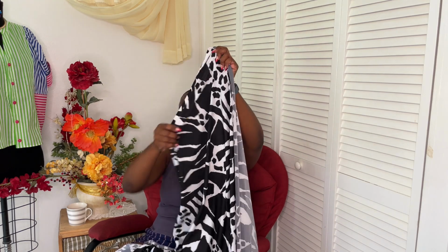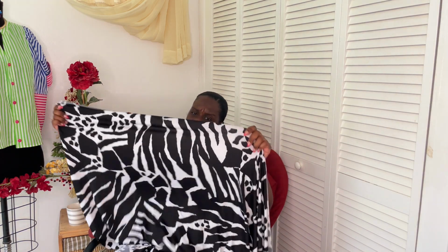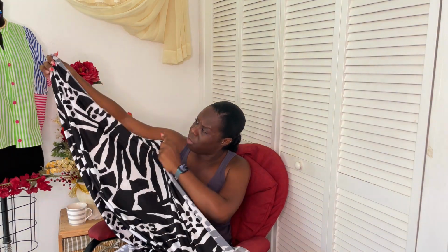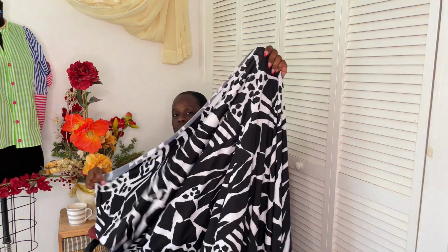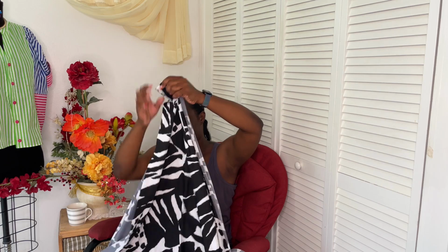So this one has quite a bit more drape and is much slinkier than the purple piece that I showed you just now. And I think this is some sort of jersey knit, but again, I'm not quite sure. But it was the print of this fabric that I fell in love with. It seems to be like a mashup of animal print fabrics, and it was in black and white. Perfect combination for your girl. And so I picked up 3 yards, I think, of this one.